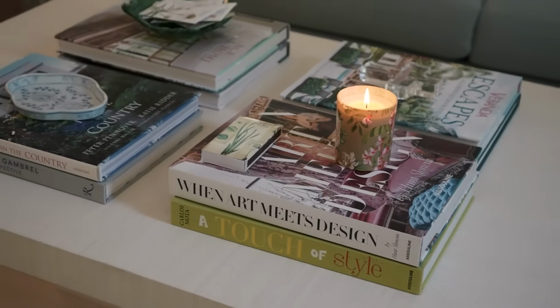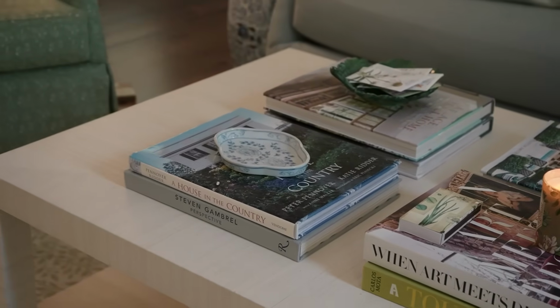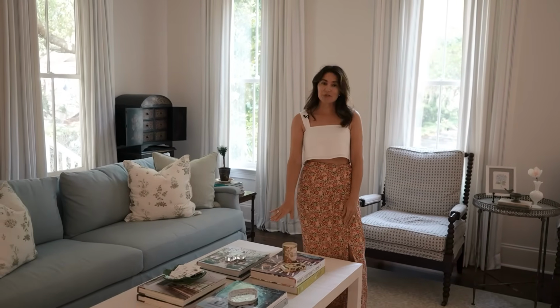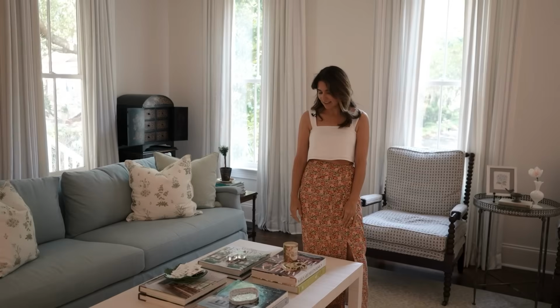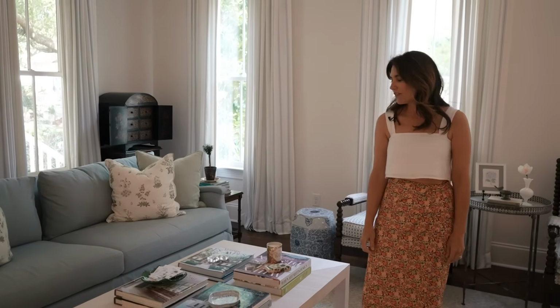So again, here's the collection of my coffee table books. Mine are really focused on probably gardening, but also interiors. I love architecture. I love Veranda magazine. I just love pieces that also have a beautiful cover and that speak about the home.